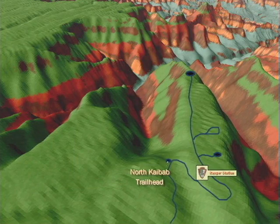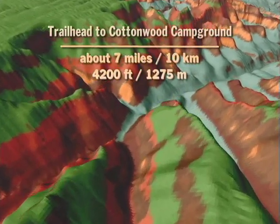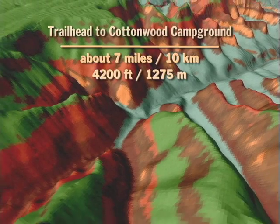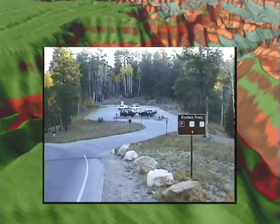Hiking in on the first day from the trailhead to Cottonwood Campground is about 7 miles on the trail and a descent of 4,200 feet, roughly the same and just as difficult as the complete rim-to-river hike on the South Kaibab.